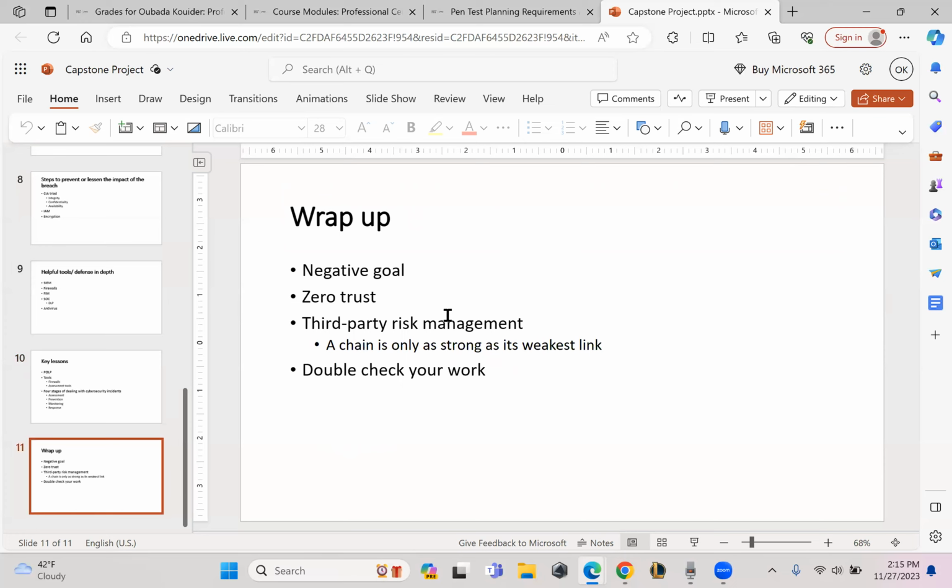And I'll touch on third-party risk management, which is a chain is only as strong as its weakest link. It's a great turn of phrase for that. Because if vendors are accessing that data that we're keeping safe, but bad actors are stealing it from the vendors, then it's not very viable, it's not very safe.